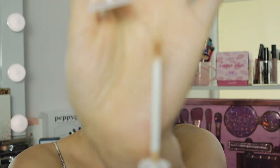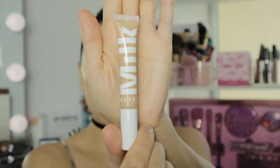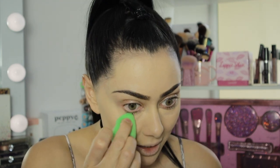Anyhow, we will continue on and see how it goes. So yeah, it does have the doe foot applicator. It's quite a thin one, which is good, so it really helps you get right into the inner corner of your eye. The packaging is very cute. I do like that. And with this one, you get 5.9 mils of product. I think that's roughly around the standard amount that you get.